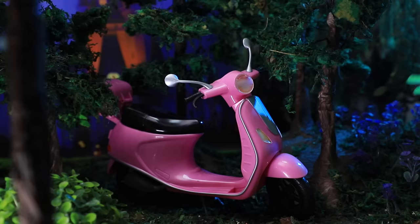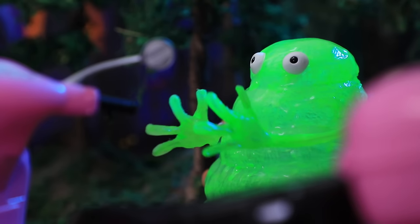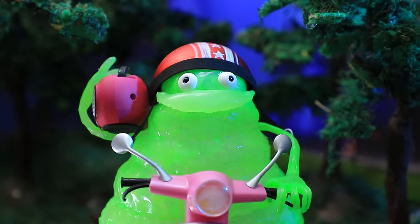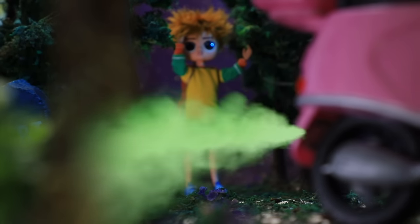A moped! Someone must have forgotten it in the forest. I've been dreaming about exactly this kind. A helmet? Safety first. Turn the music up and let's go, yeah! Hey, it's my moped!